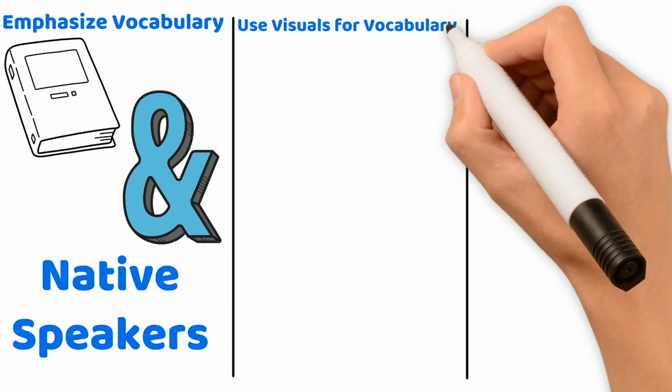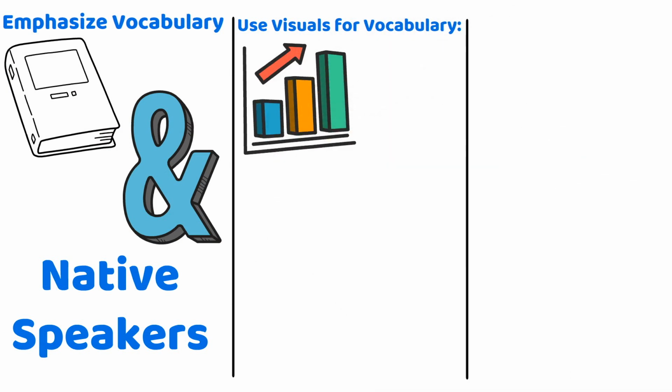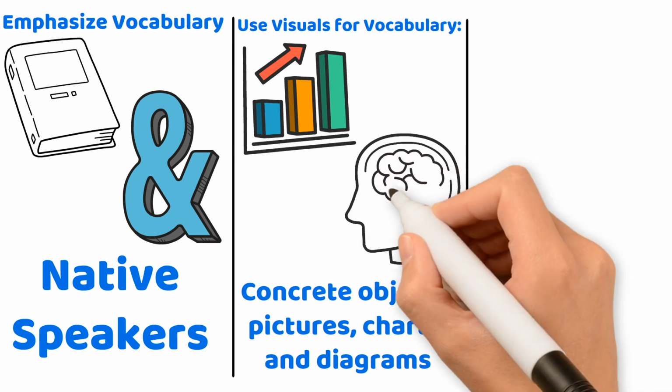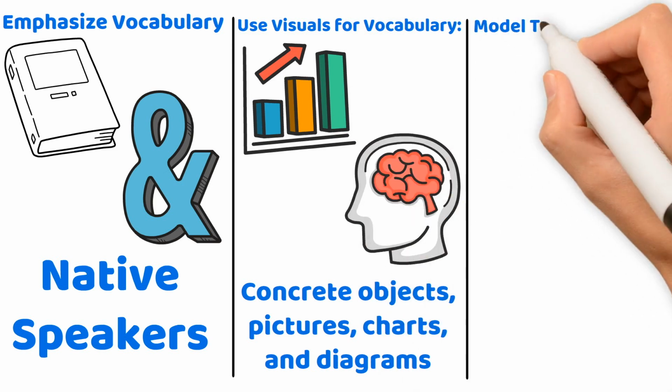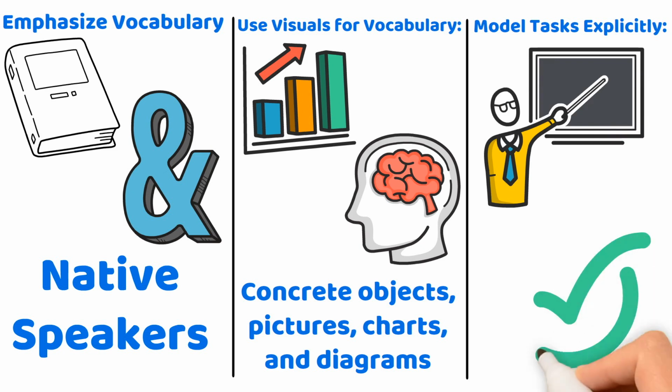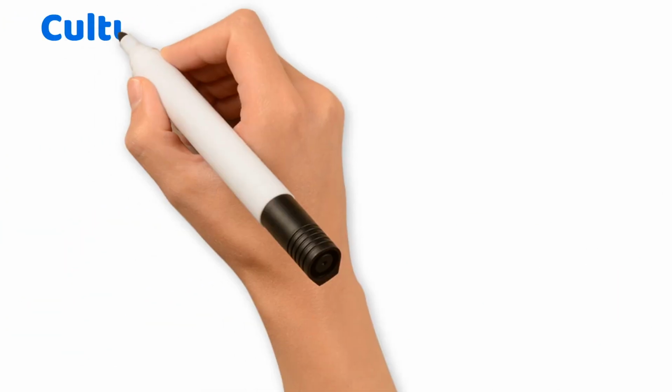Use visuals for vocabulary. Enhance vocabulary lessons with concrete objects, pictures, charts, and diagrams to support understanding. Model tasks. Explicitly demonstrate tasks clearly and slowly, ensuring that instructions are accessible and comprehensible to ELs.